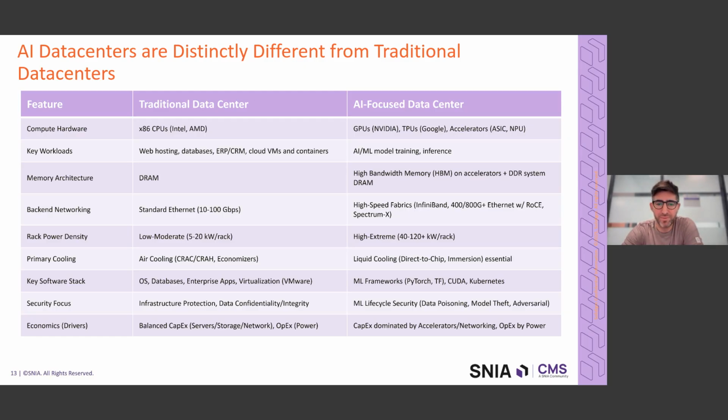So liquid cooling is a topic we're going to spend some time on today. It helps the efficiency side, lowering the power by deleting the fans and having more efficient cooling infrastructure, and that can be done with direct to chip or immersion. Some people say liquid cooling and just mean direct to chip. But we'll talk about how it's really impacting the density of racks, and the other stuff you can see, like the economics and key software stack and whatnot.